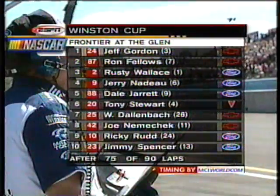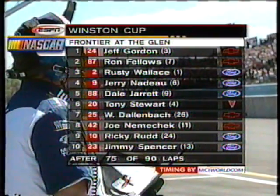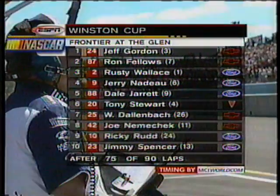Less than 15 to go at the Frontier at the Glen. Gordon leads Fellows.